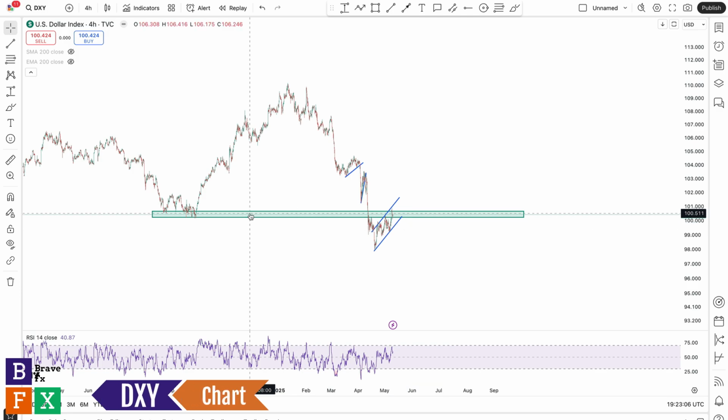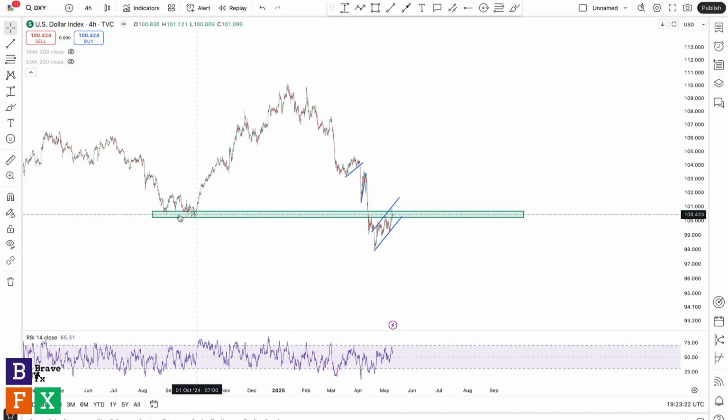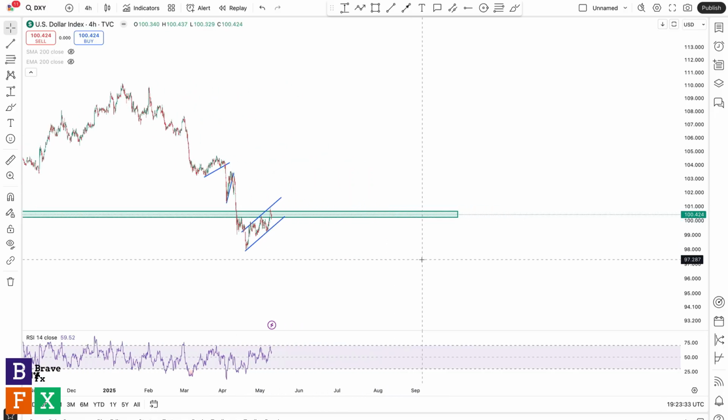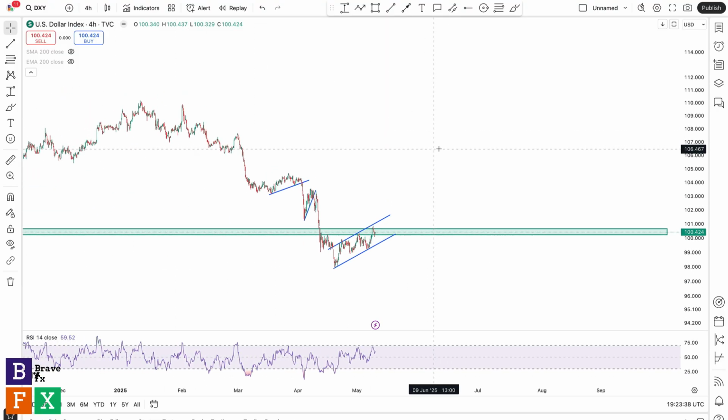Right, so this is the DXY chart on the 4 hours time frame. Since the beginning of the year, January 13th, we've been declining to the downside gradually, price creating lower highs and lower lows. And now we seem to be trading underneath this area of value. This support level dates back to August, September 2024. Now we seem to have retested this area of value. Now the question is, are we going to go down or are we going to go up in anticipation of a bullish momentum coming for the DXY?